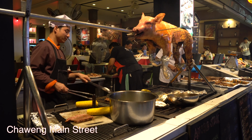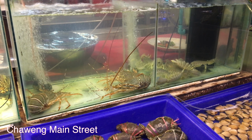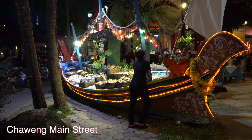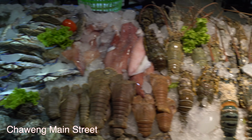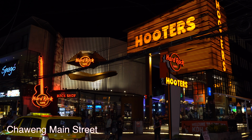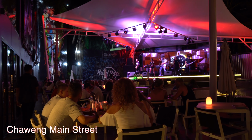The restaurants on the strip are of course plentiful, and although they serve a variety of international food, what's most likely to catch your eye is the great selection of fresh seafood. Many of the Western chains are also present, with Hard Rock Cafe arranging outdoor live shows in the back.